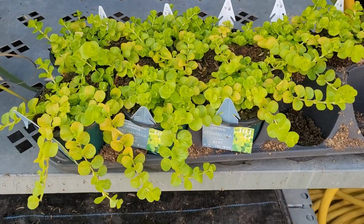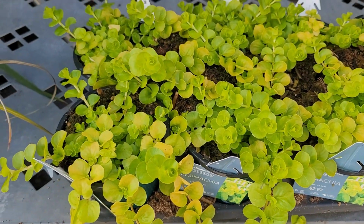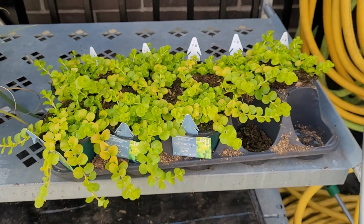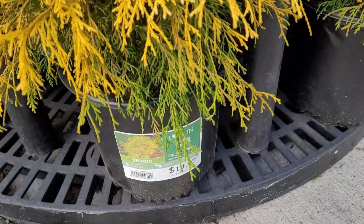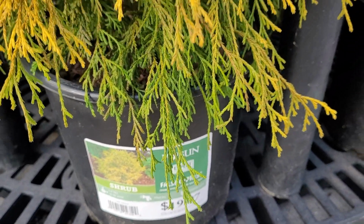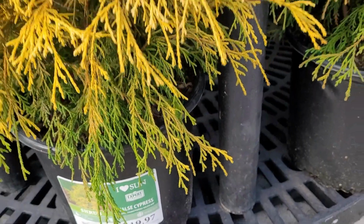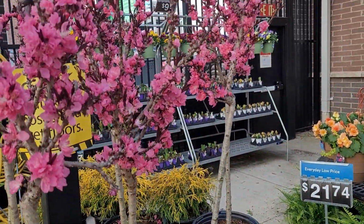And then over here now, this is a creeping Jenny. So let's say you wanted to put your own together. You can get some of these and just arrange them how you want. Over here now we have this is called false cypress, and it's a shrub. And the color that you see there is exactly how it stays. And I think it's pretty. And that color is becoming more popular in the garden in recent years.